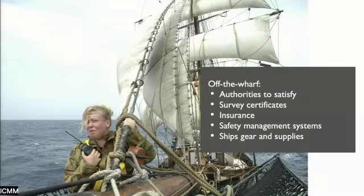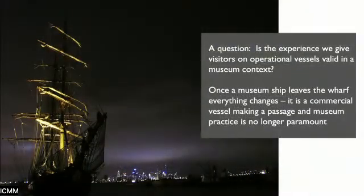So here's another question. Is the experience we give visitors on an operational vessel, albeit in a maritime heritage setting, valid in a museum context? My answer to that is that the best we can do is try. It is possible, as we do, to operate vessels with regard to historical integrity, replicating the traditions and methods of operation as far as modern regulations will allow.